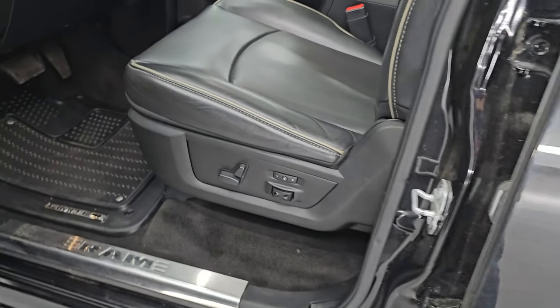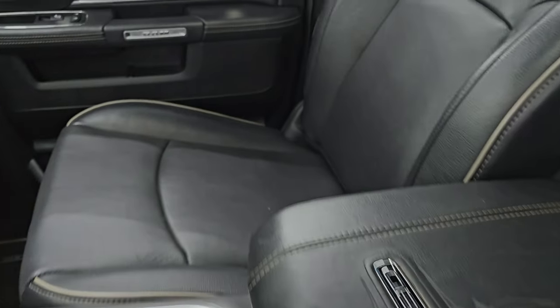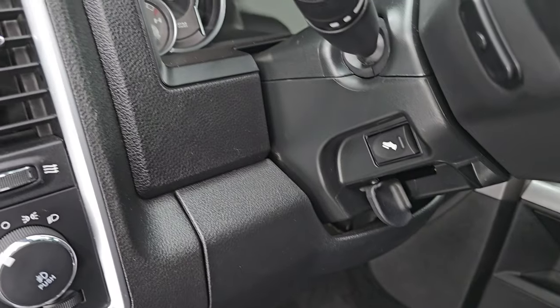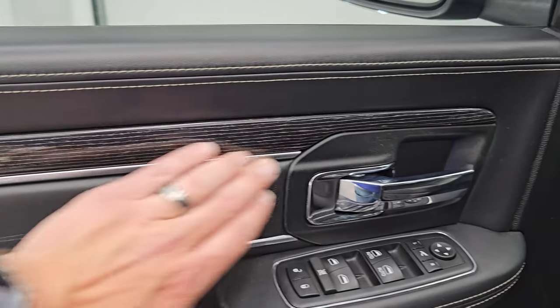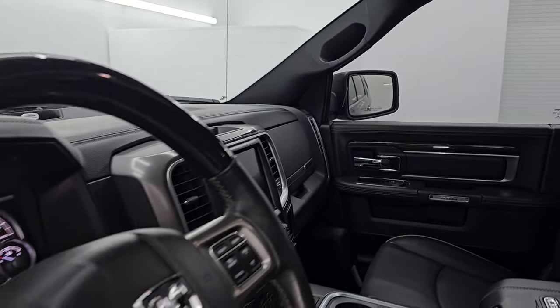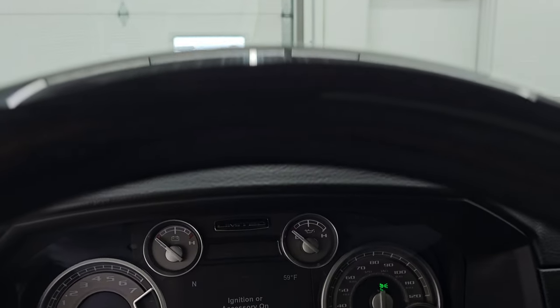Up front, the limited package gives you the same trimmed out bucket seats. No rips or tears on these guys. Both these seats are heated and cooled. Memory driver seat, factory all-weather floor mats up here. Auto headlamps, power pedals, power windows, locks and mirrors. You get the leather bolster, the wood grain trim on there. And these mirrors do power fold in. I always like showing both sides, so you know that both sides are working properly. We'll hop inside, check out the miles, the radio, and everything that this one has to offer on the interior.